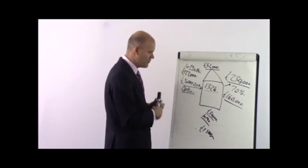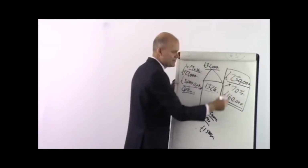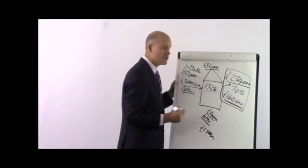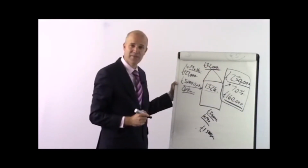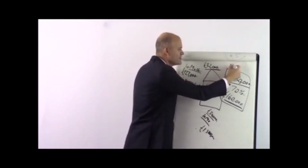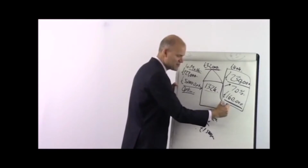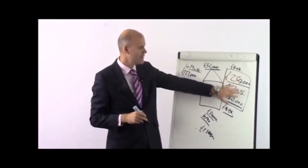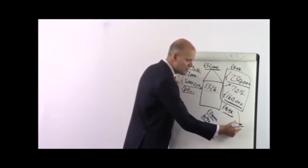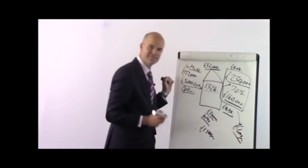I ended up, therefore, with a deal where the house is worth 230, mortgage of 160 on it, so I've got 70,000 of equity, and it rents at 32,000 per annum. In fact, by then the rents were up to 40,000 per annum, and the mortgage was just over 1,000 a month. I think it was 14.5k per annum for mortgage finance. Now it's an HMO. There's other costs. It was making me about £1,000 per month net profit.